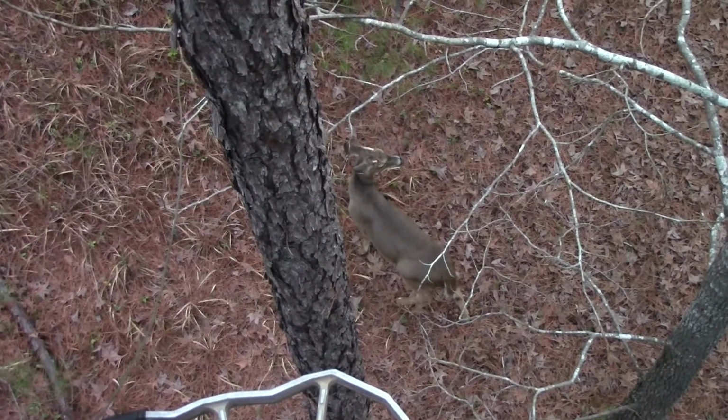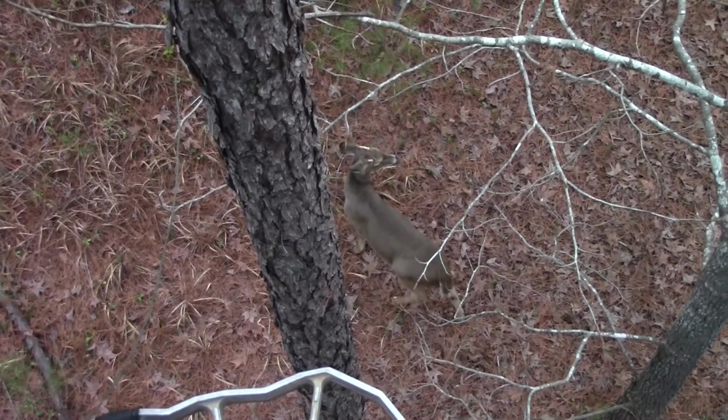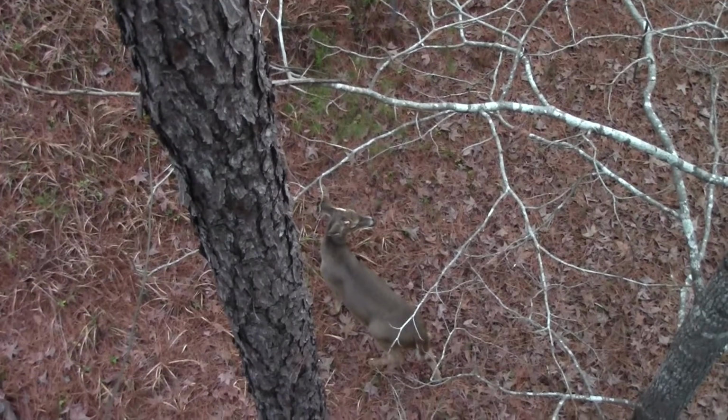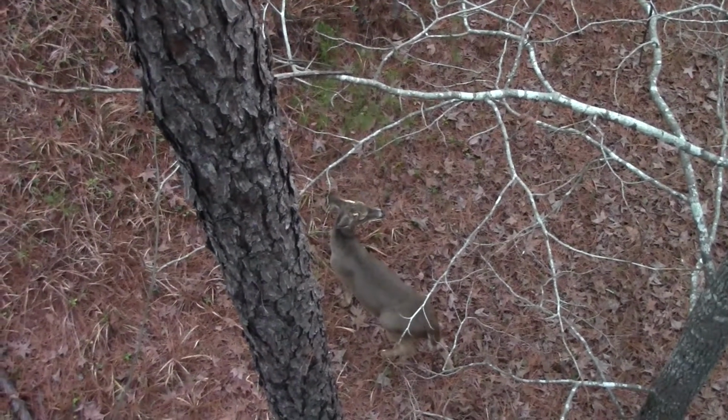As long as this little buck stood here and studied that scent, paid attention, and was cautious, he's probably going to be a smart one later in life.